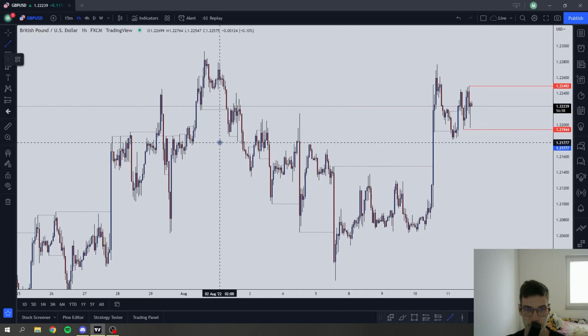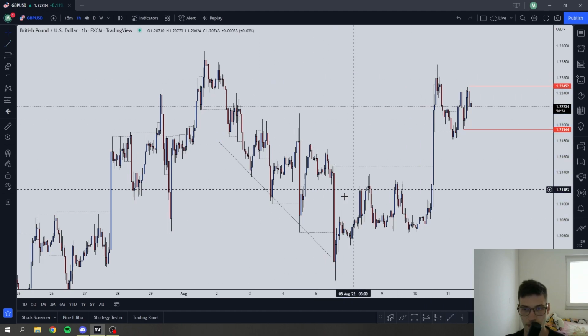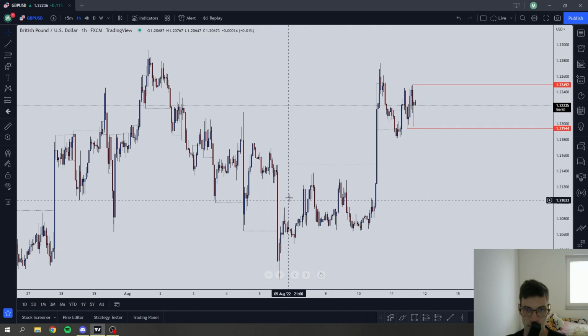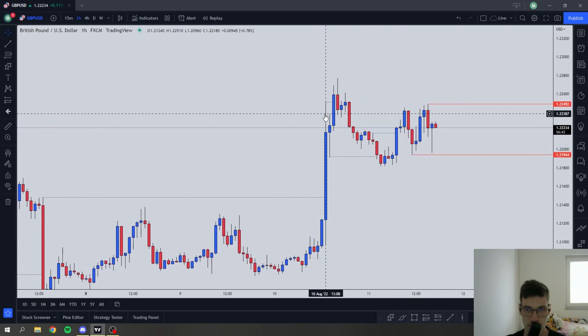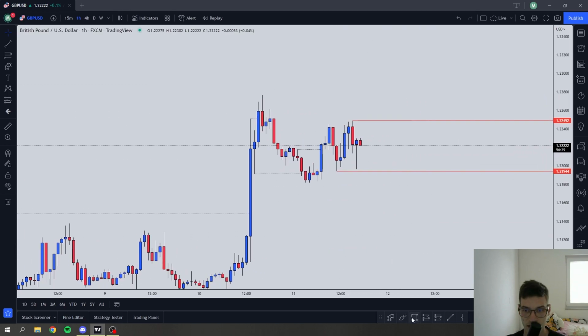So pound US dollar also finally broke out of the range. We had this corrective descending structure as we talked about for a really long time, and then what happened, so we ranged around between the low and the high, then we broke the high, got some momentum, but then unfortunately there was no trade setup, so we broke the high, created a huge wick, broke the high again, retraced, and are now just stuck in this range.